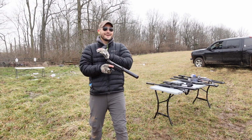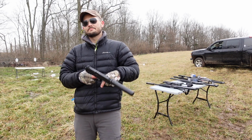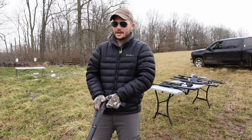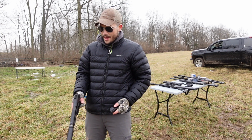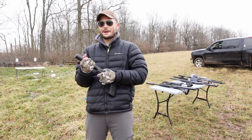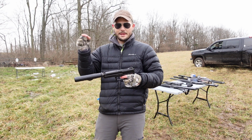Oh man, out of all the guns in my collection, this is my favorite to shoot. Straight up, I love this gun. I would not trade this gun for anything. The only way I would trade or sell this gun is if I had to have money for medical bills for my daughters or something like that. Literally it had to be life or death for me to get rid of this gun.